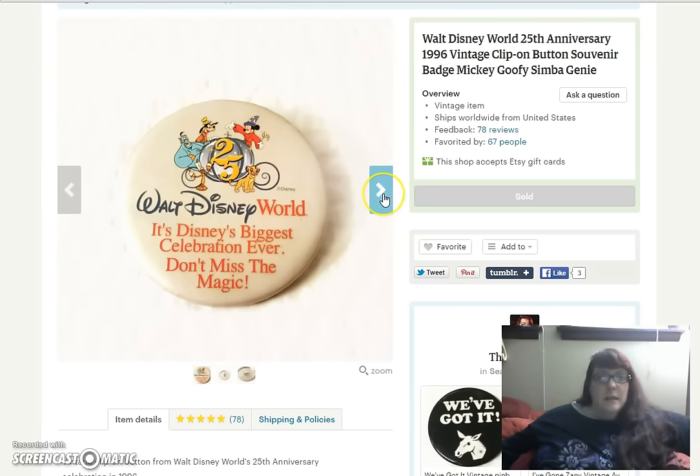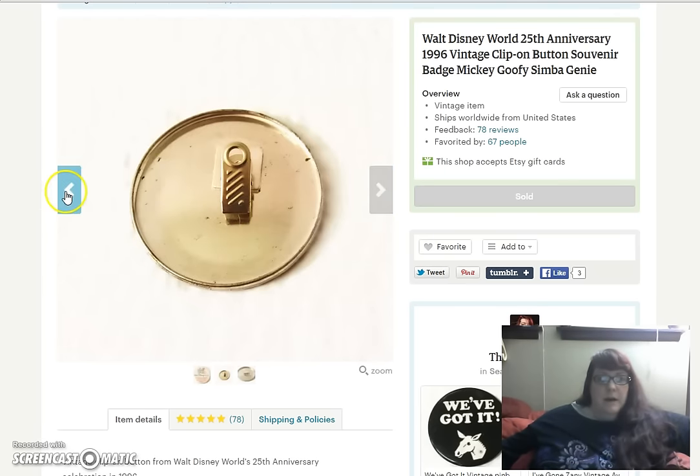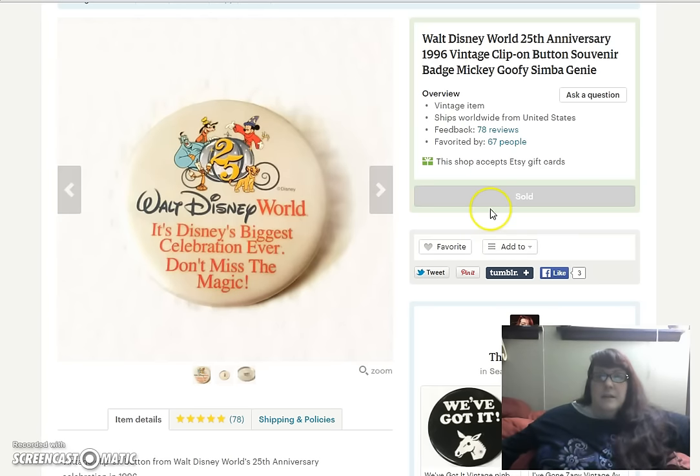Then we have a Walt Disney World clip back button. It had a clip on it rather than a pin. This was for the Walt Disney World 25th anniversary, which would have been 1996. So just on the verge of being vintage, vintage enough for Etsy. 1996 is the cutoff date, and that sold for $6.